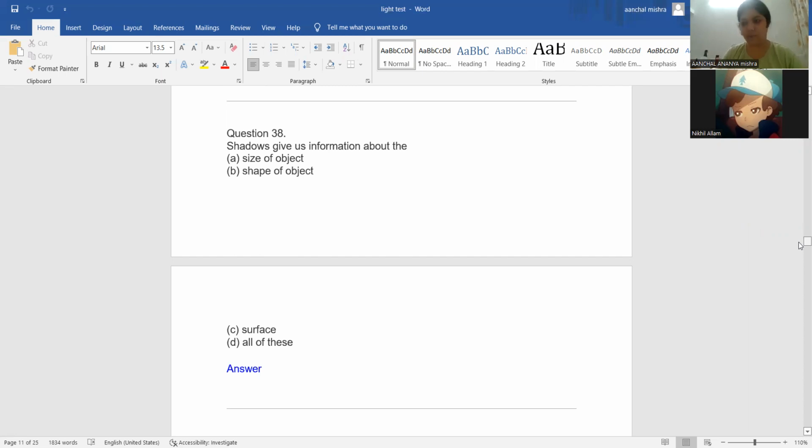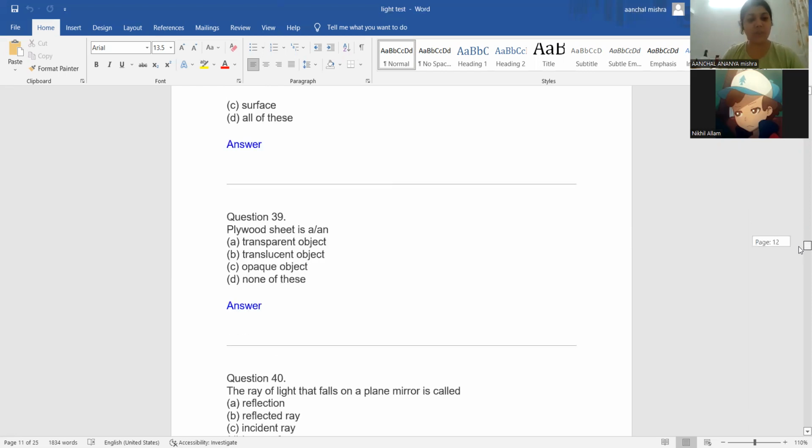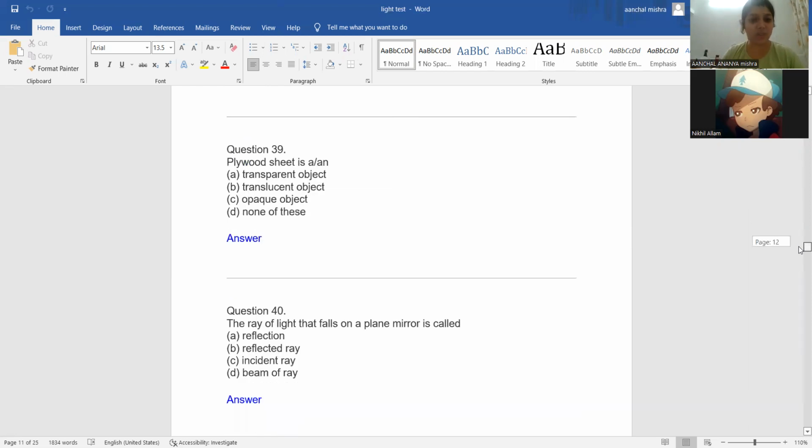So this is 5 down. Now question number 39: plywood sheet is an opaque object. The ray of light that falls on a plane mirror is called? See, it is incident ray. You just did the previous question. Why did you do it wrong over here?